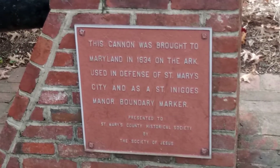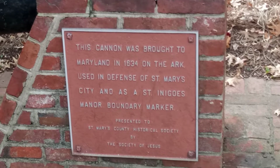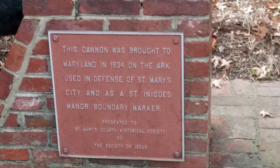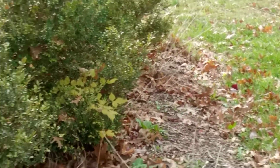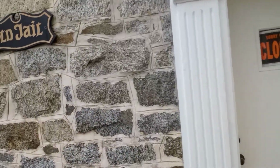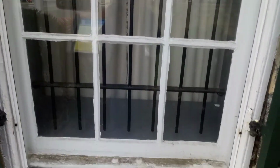Cannon brought to Maryland in 1634 on the Ark. Used in defense of St. Mary's City and as a St. Inigoes Manor boundary marker. Presented to St. Mary's County Historical Society by the Society of Jesus. This is the old jail. Very cool. The original bars. It's wild.